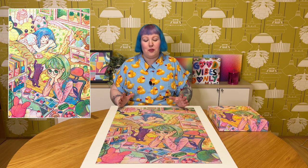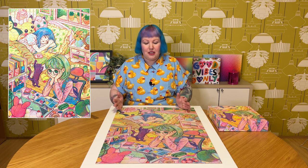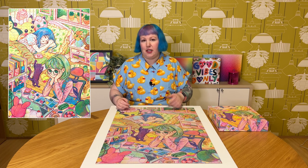I finished the puzzle and I really love how it's turned out. It's super cute and just such a really pretty, colorful image. And yeah, it was just a lot of fun to put together. It was a little bit challenging though, which I did talk about earlier.